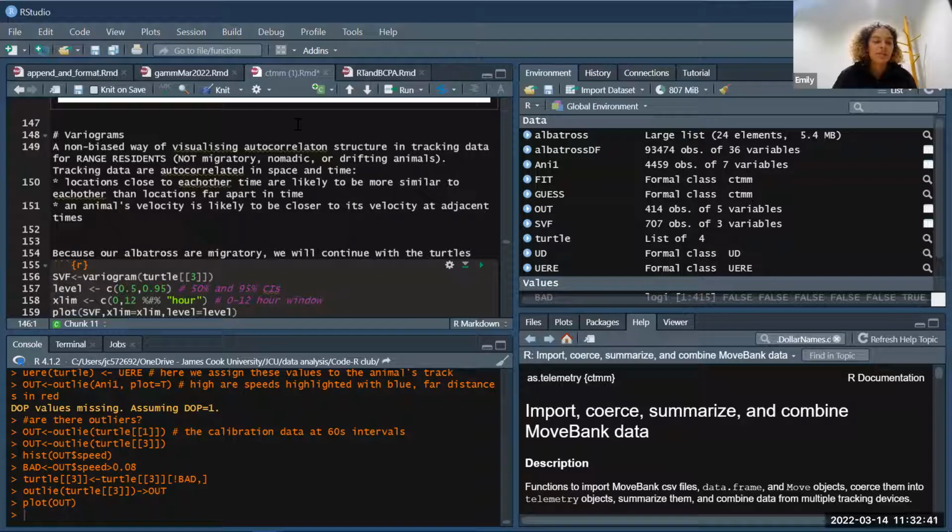And the same principle applies to the velocity that an animal is traveling at. So if an animal is moving very fast at time point 1, it's likely to be moving very fast at time point 2, whereas in 3 weeks, it might not be moving fast anymore. So we have a phenomenon of not only positional, but also velocity autocorrelation in the data.